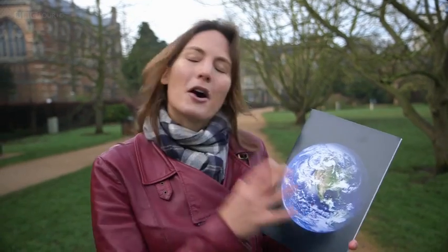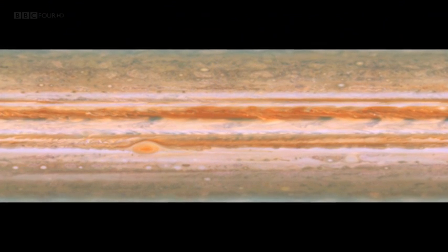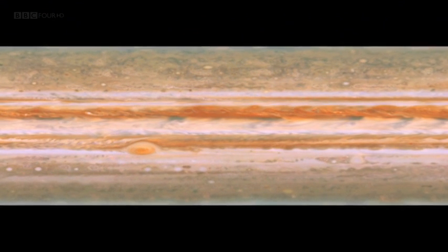And the thing that I like about the comparison between Earth and Jupiter is that we can't see those bands, those cells on Earth, but on Jupiter, they're really visible. Jupiter has many more cells than we have on Earth. There are at least 12. And that's not just because it's bigger.